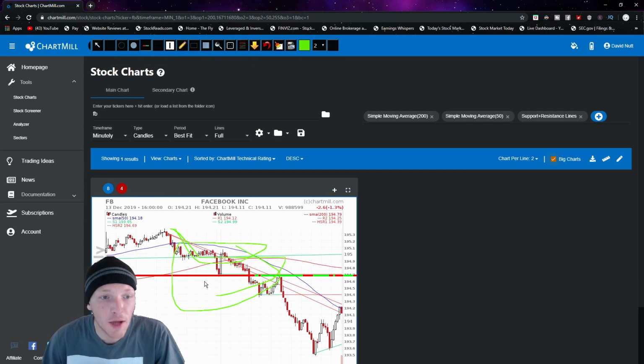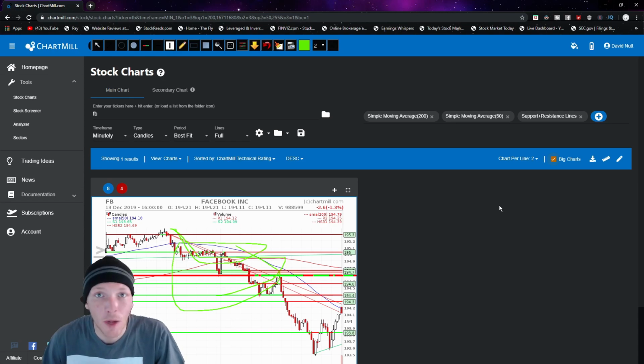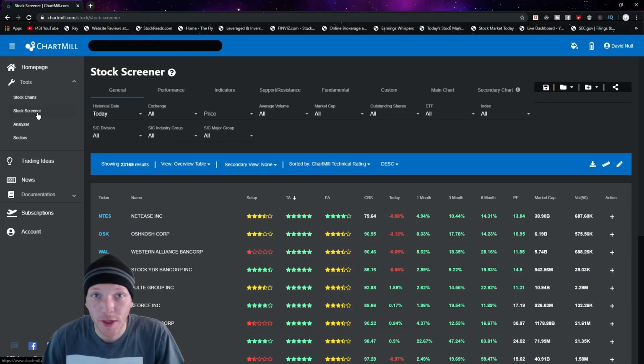You could draw Fibonacci retracements, support and resistance lines, and so on. Go ahead, mess around with it, get familiar with it if you're interested in it. Next, we're going to go over the stock screener section.